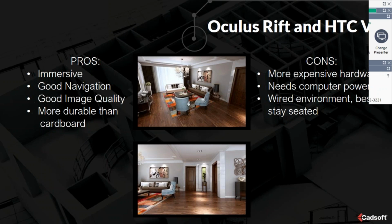And another reason I say that is the last con you see in that list, they're in a wired environment, a tethered environment, if you will, that you need to stay seated for. So that helmet that you put on your head for the Rift and the Vive is tethered, wired back to the computer. So you can only move so far, and we suggest you sit down because virtual environments sometimes can make some people nauseous. So you're in that sitting down situation where you're tethered to the computer and you're navigating through it and you're seeing everything. So it's a very immersive experience, but it needs true computer power. And we suggest that because it's tethered, you don't allow people to walk, or they're going to ruin your equipment as they walk too far and the helmet just flips right off of them.